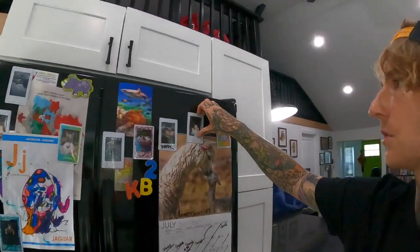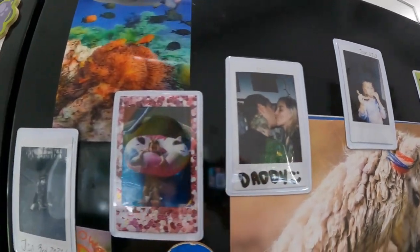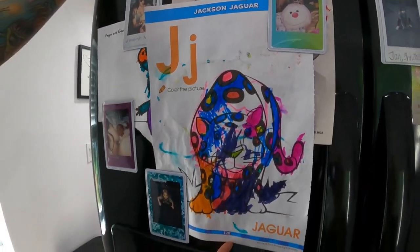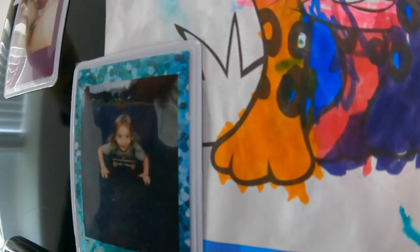The outside of the fridge, we got tons of sweet Polaroids. We love these Polaroids so much. We got this postcard from Florida. We got some Summer art up here, more Summer art. Summer as a baby. We just took these pictures yesterday at the skate park.